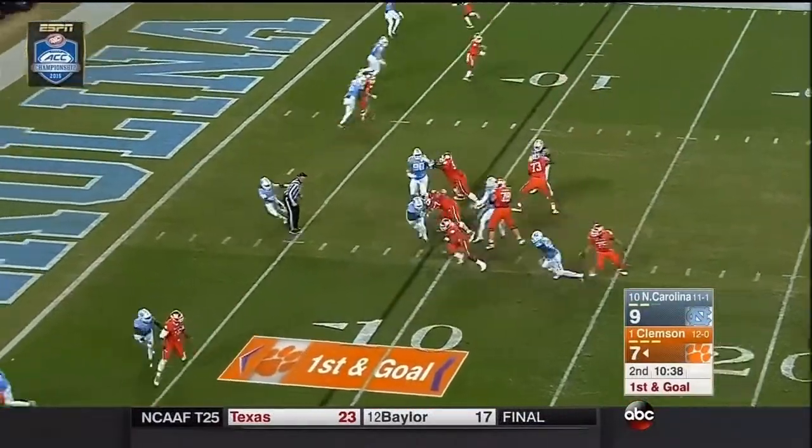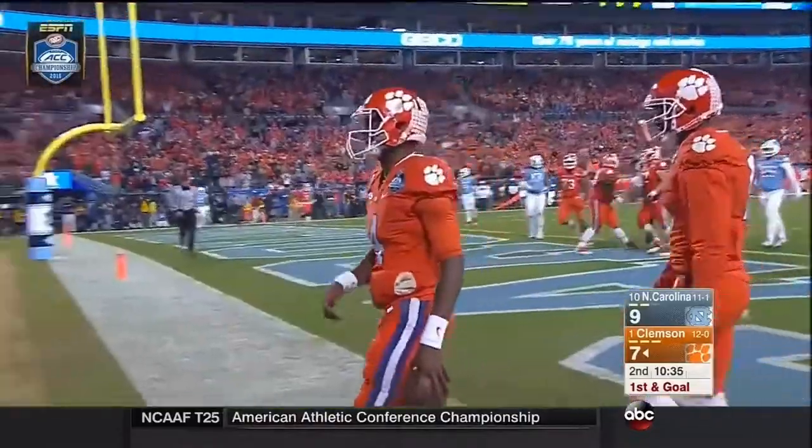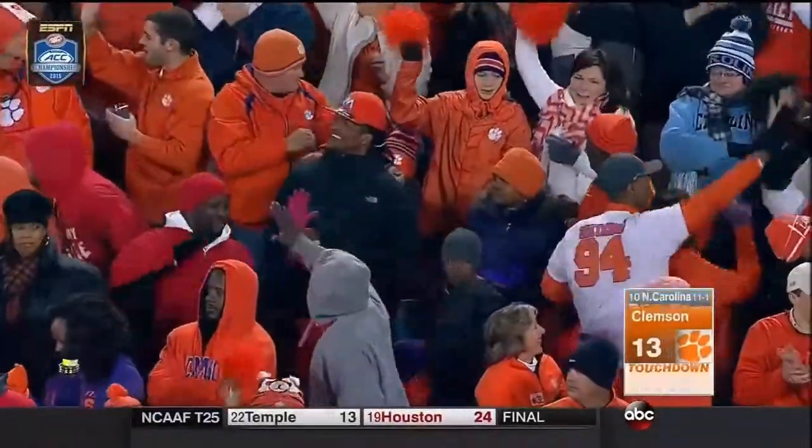It's been the pattern when they motion empty backfield. It may be predictable, but it's tough to stop as Watson walks in. And Clemson reclaims the lead. You saw it, everybody sees it, but how do you stop it?